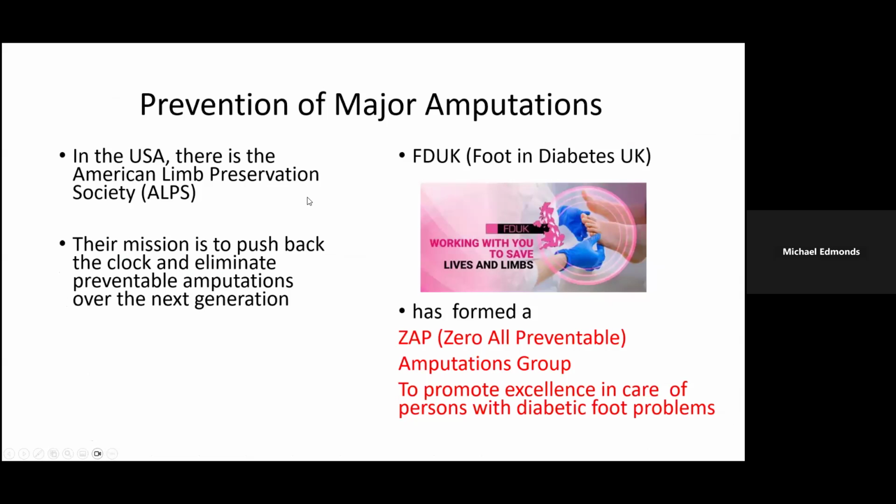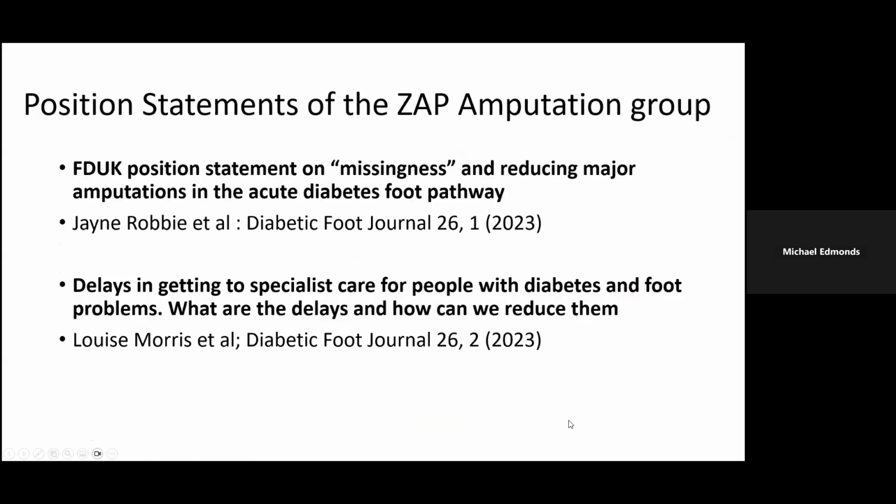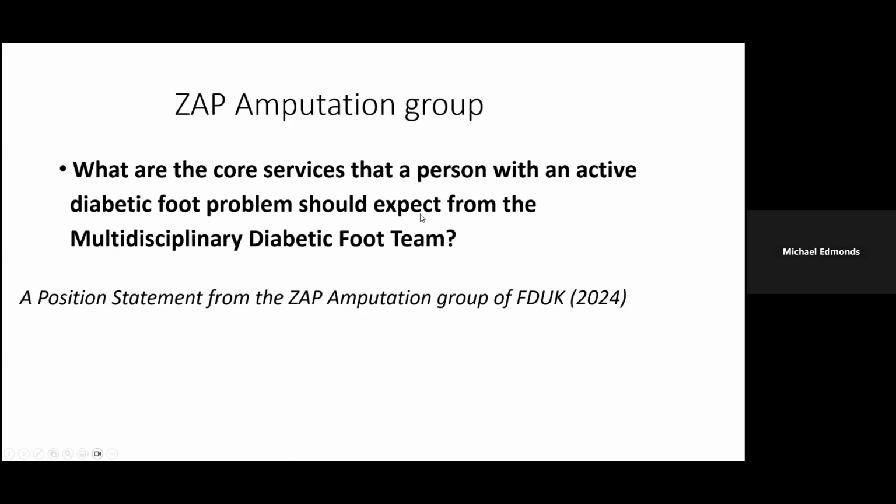In the USA, there's the American Limb Preservation Society pushing back the clock, eliminating preventable amputations. And here we have the FDUK has formed a Zero All Preventable Amputations group to provide excellence in care of persons with foot problems. We've started to put out position statements. Jayne, with others, has written one on the missingness. That's people not getting to the clinic, not being there for a multitude of reasons. Louise has talked about delays in getting to specialist care, and we are in the last stages of preparing what the core services that a person with active foot problems should expect.